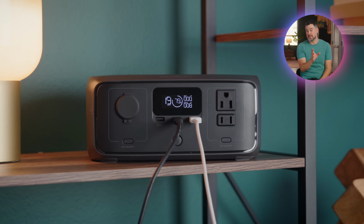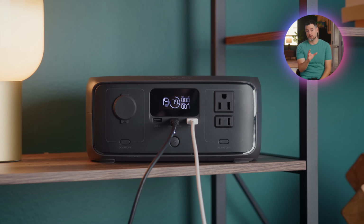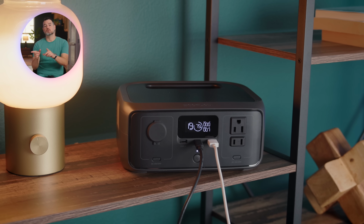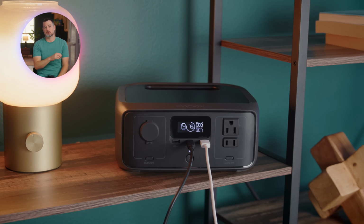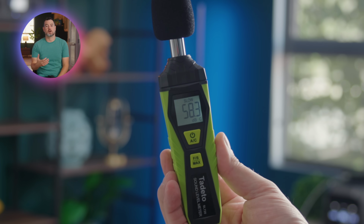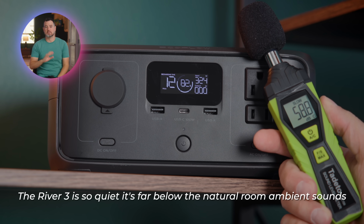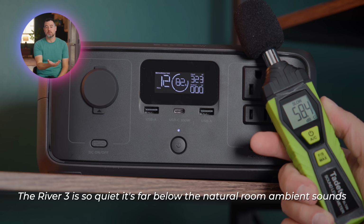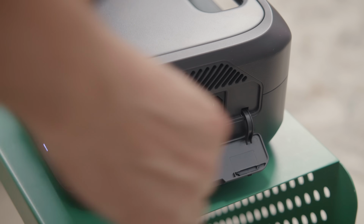Also, batteries have a tendency to be really loud. EcoFlow has something called X-Quiet built in, which limits the noise to under 30 decibels from a little over 1.5 feet or further. For reference, we measured the ambient noise in our studio, so this is essentially silent in our use case. And if for some reason it needs to be even quieter when charging, you can set it to charge below 50 watts, and that'll turn the fan completely off to reduce noise further. It will obviously charge a little slower.